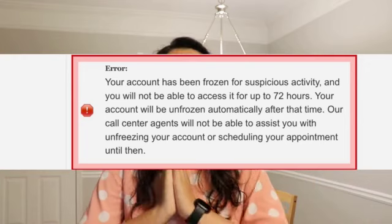Now the final tip is regarding your account being frozen. Whenever this message pops up on your account that you are approaching the maximum limit and you do happen to log in again, in the worst case your account gets frozen for 72 hours. How will you know that? When you try to log in again, the message will flash that your account has been frozen for 72 hours.